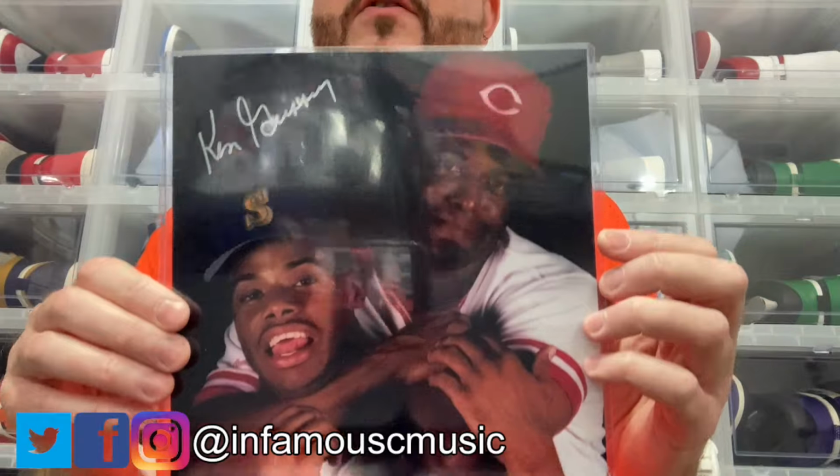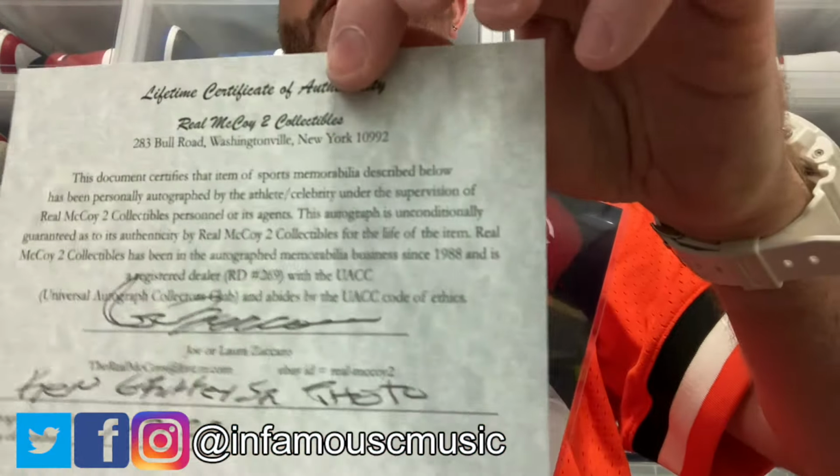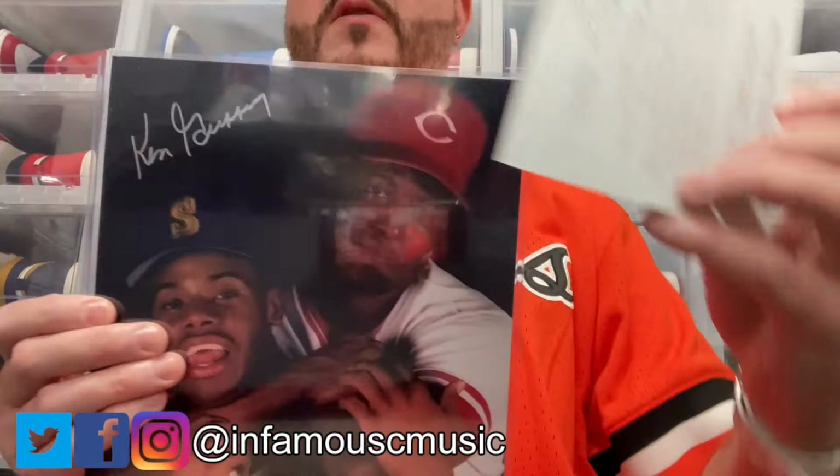Very nice. Got the authenticity card with it, so couldn't pass that up. I believe there was still one more left on there, so if you're watching this, you might be able to go snatch it up. This is from an individual on eBay.